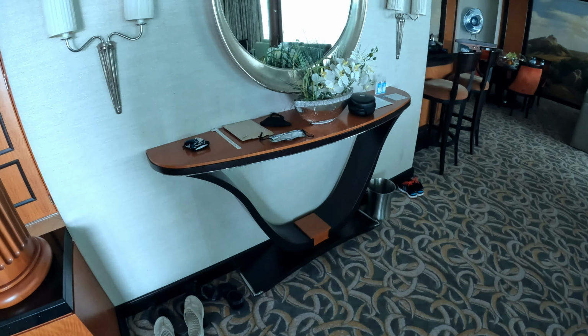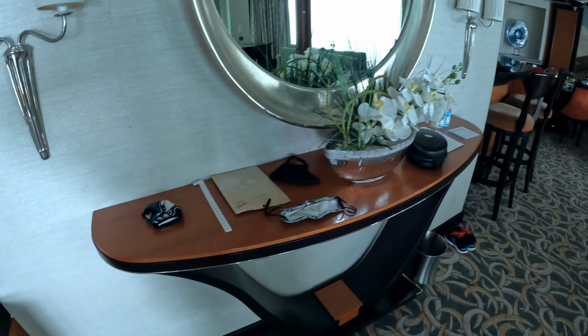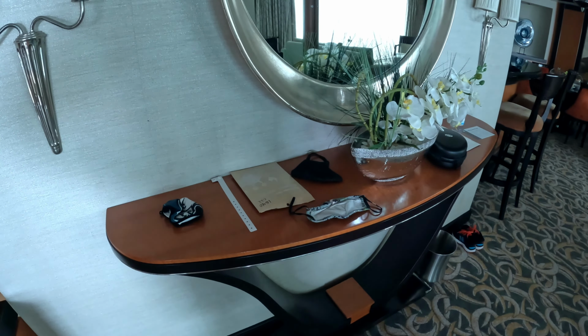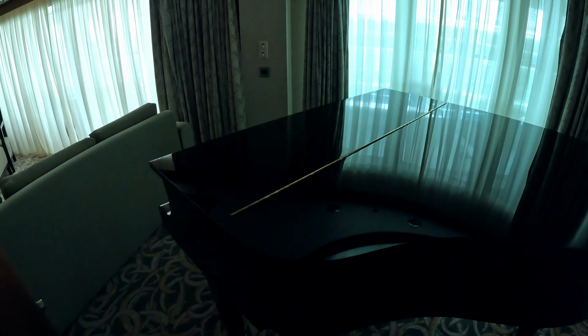To your left, you have a nice table here that we put our room keys, our masks, and so on and so forth. So a nice place to store things, and a nice mirror to check out things before you head out. Over to our right here, you do have a piano, and it does work. So let's check out Ryan playing the piano in a video I took a little bit earlier.